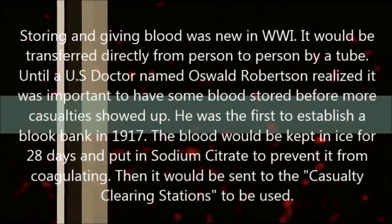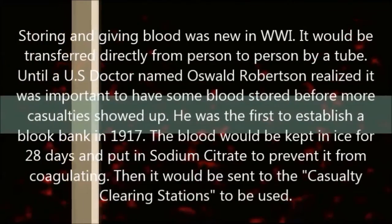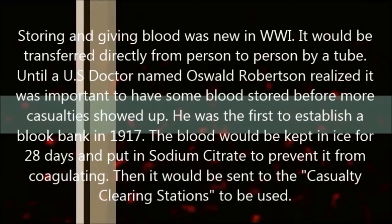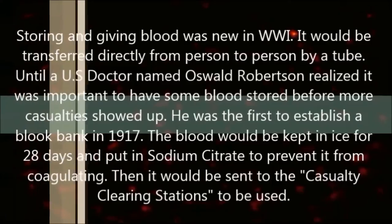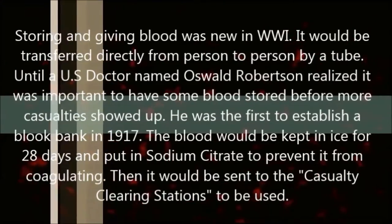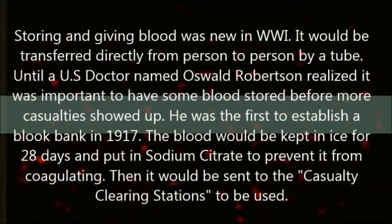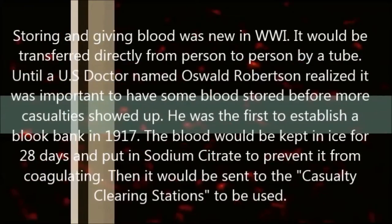Storing and giving blood was introduced in World War I. It would be transferred directly from person to person by a tube until a U.S. doctor named Oswald Robertson realized it was more important to have some blood stored before more casualties showed up. He was the first to establish a blood bank in 1917. The blood would be kept in ice for 28 days and put in sodium citrate to prevent it from coagulating. Then it would be sent to the casualty clearing stations to be used.